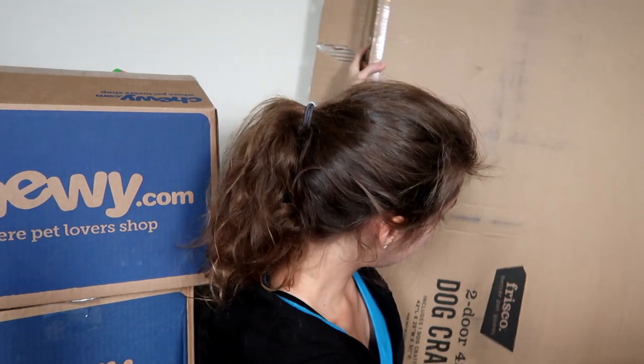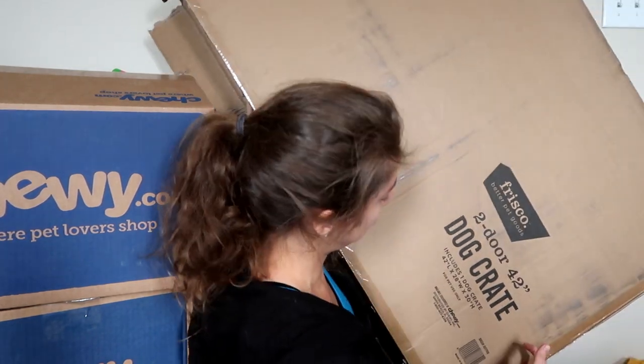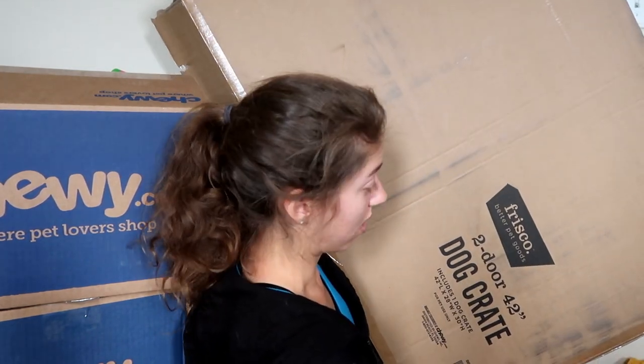So right behind me we have a big box and I ended up getting a dog crate. Obviously gotta get a dog crate. I ended up getting the two-door 42-inch dog crate from Frisco.